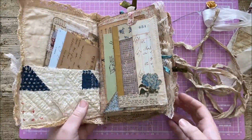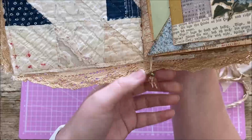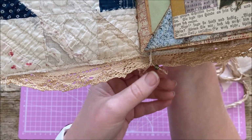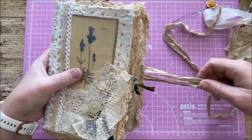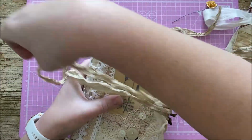Oh, and I'm sorry, I didn't point out as well, there's a little dangle at the bottom here. You can see these little dangly beads. Can you see those there? And that there looks like it's been aged as well. It's just beautiful. Thank you so much. I am just blown away. That was just stunning, stunning journal.